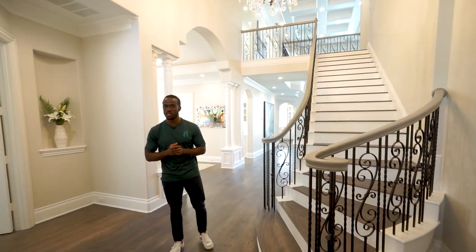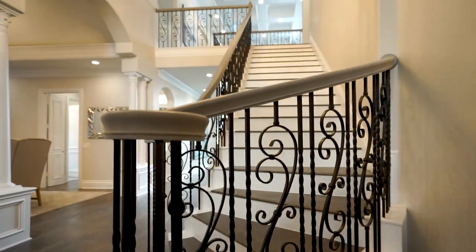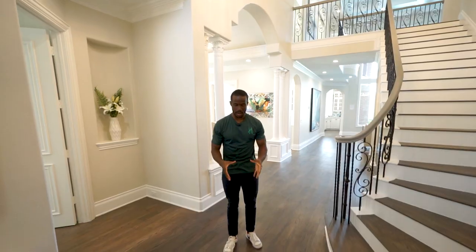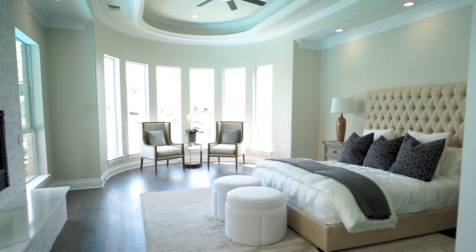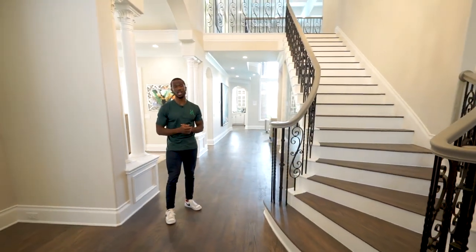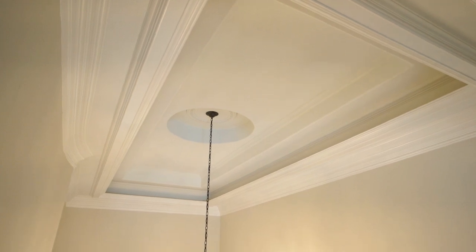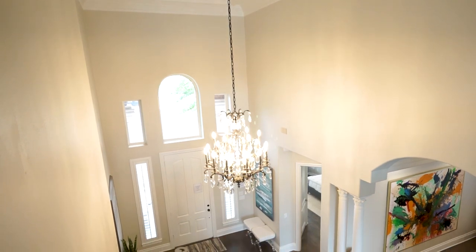Now, while we're standing here within the foyer, I want to point out some things that you guys may or may not see. You have a gorgeous wrought iron design on your staircase that runs all the way up top to your balcony accent that overlooks into your formal living space. You have this beautiful toasted barrel hardwood flooring that runs within the master and also the first bedroom on this first floor. Within this foyer, one thing that I truly do love, you have this gorgeous chandelier up top, tray ceiling, crown molding accent on your tray ceiling. And this thing is just, I mean, truly amazing. I love the ceiling height. You're about around 26 feet within the ceiling height.